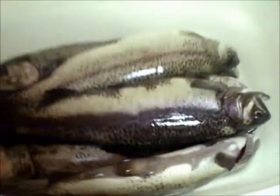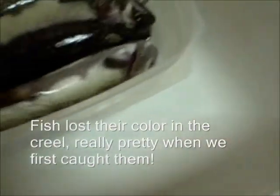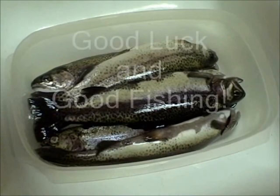Here's today's catch. We got six. Let's count them: one, two, all different colors, three, four, five, and six.